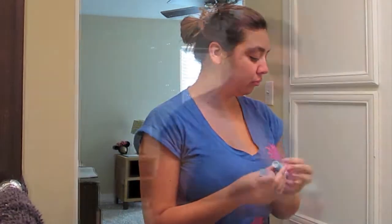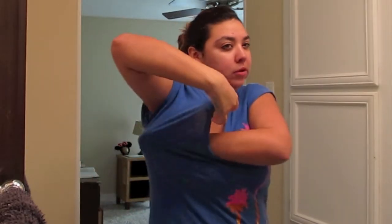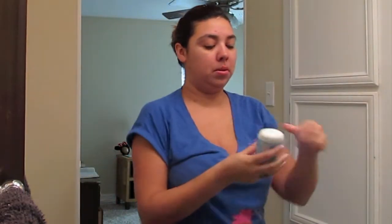Next, I'm going to put on my Maybelline Baby Lips, and I really don't like this lip balm, but I just want to go ahead and finish it off. I like it because it has SPF, but that's about it. Next, I will put on my deodorant, and that's pretty self-explanatory.